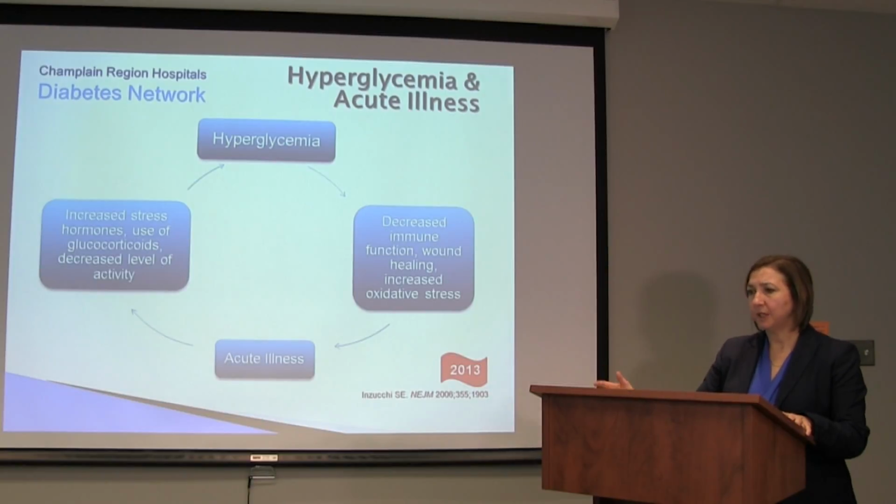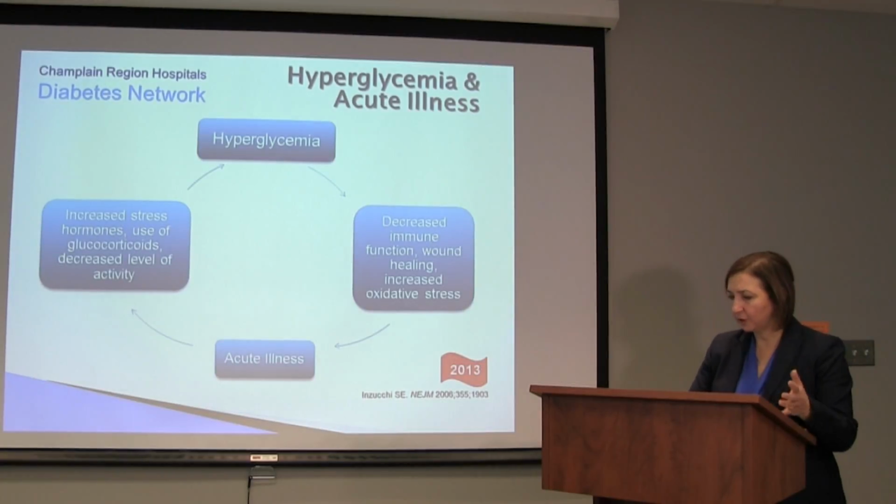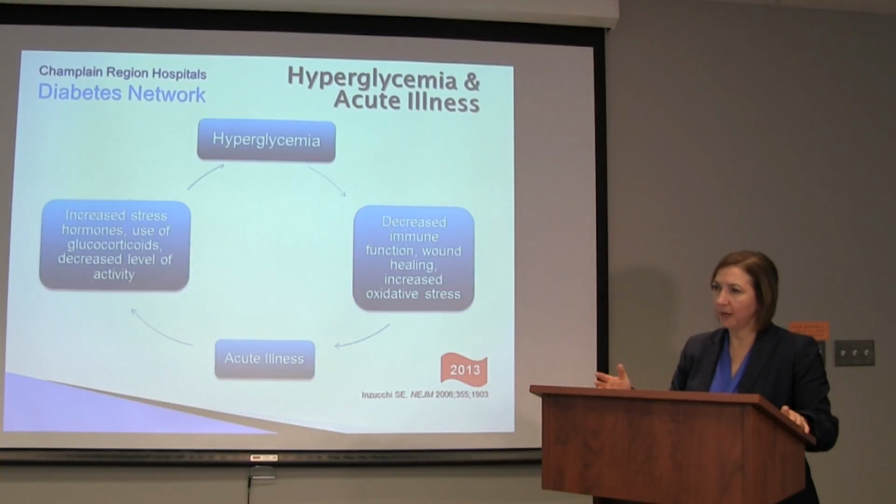Hyperglycemia reduces the immune response and decreases the ability of the person to heal. We have an increased oxidative stress, which then impacts the acute illness. And then we're stuck in this vicious cycle, which likely contributes to the poor outcomes that we see.